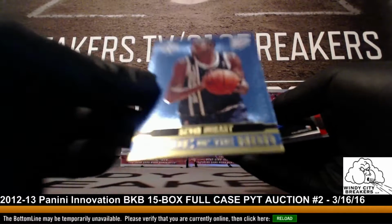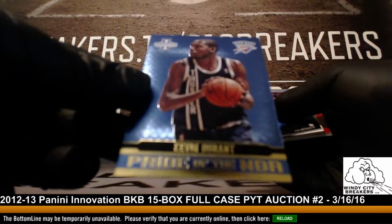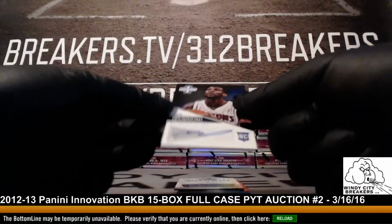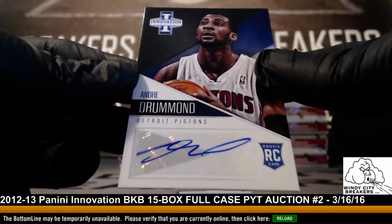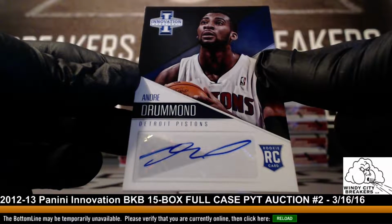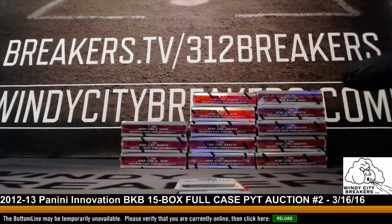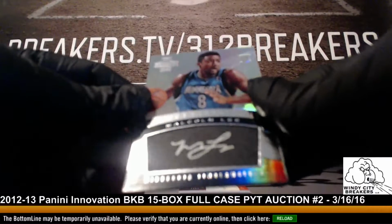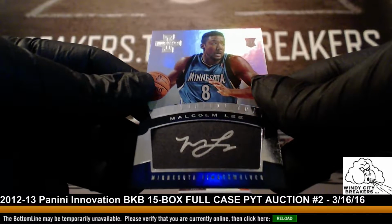Kevin Durant, Thunder. Kevin Durant. Pride of the NBA. And very nice, right behind that, Andre Drummond. Yeah, these hits just keep on coming. Very nice, Pistons, because it's an insane rookie class. So, Pistons, this is going on to the Shadow. Very nice. Next up, Malcolm Lee, Timberwolves. Going on to Copster. Very nice, Copster.